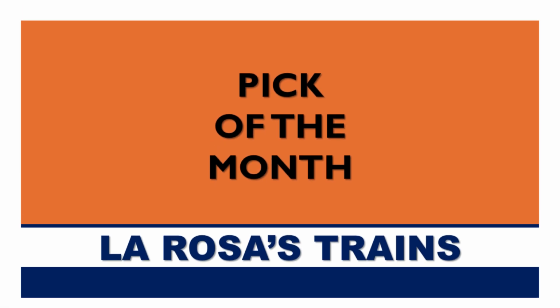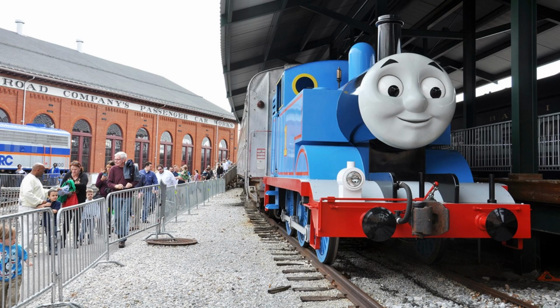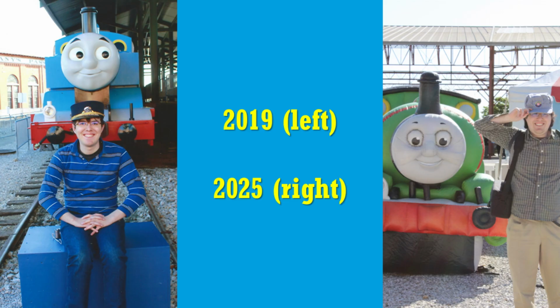My pick of the month this time around is not related to the Lionel SD60 by any means, but I have a couple of souvenirs to show you. On April 27th, 2025, we visited the Day Out with Thomas at the Baltimore and Ohio Railroad Museum in Baltimore, Maryland. This is my second time attending this event because my first was back in 2019.